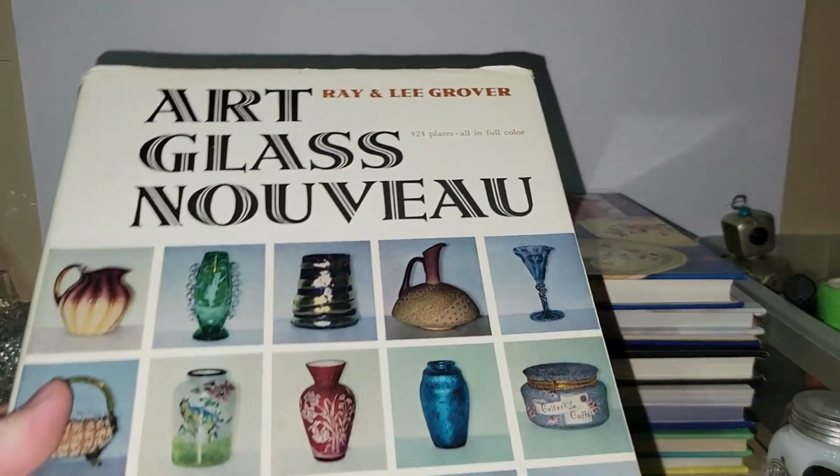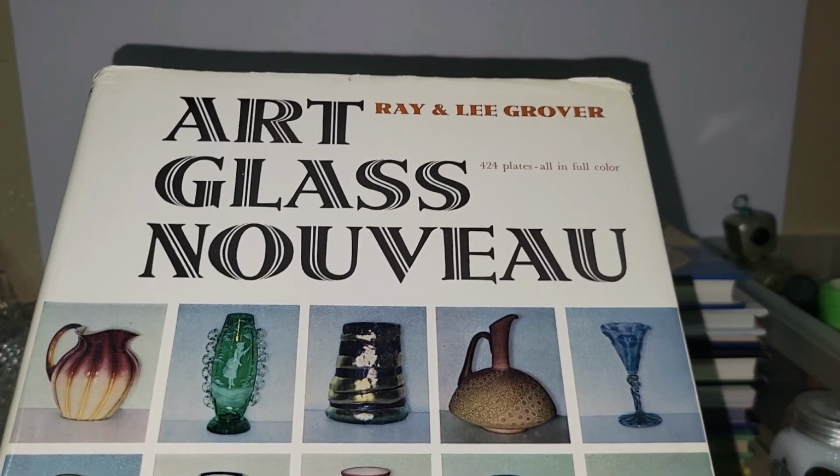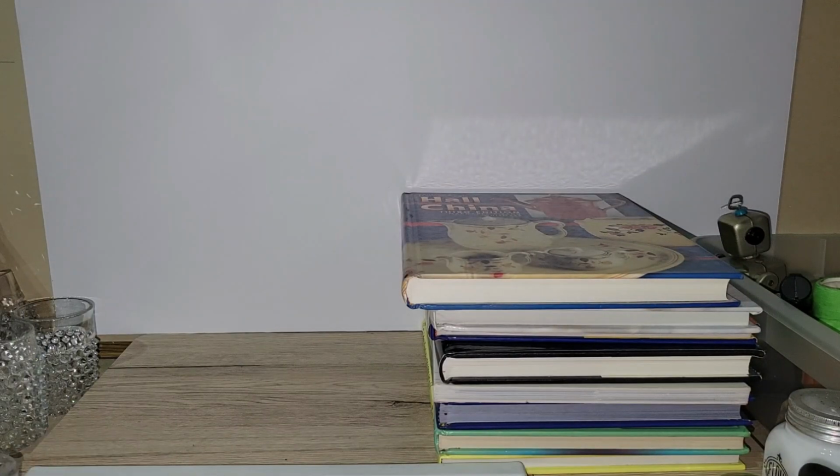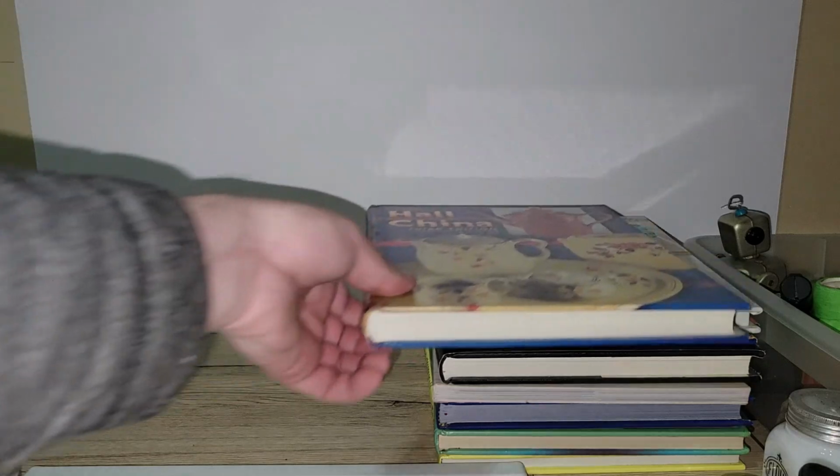This one is Art Glass Nouveau, Ray and Lee Grover. So that might be a really cool one to flip through. I'll see if that one will be a keeper or not.